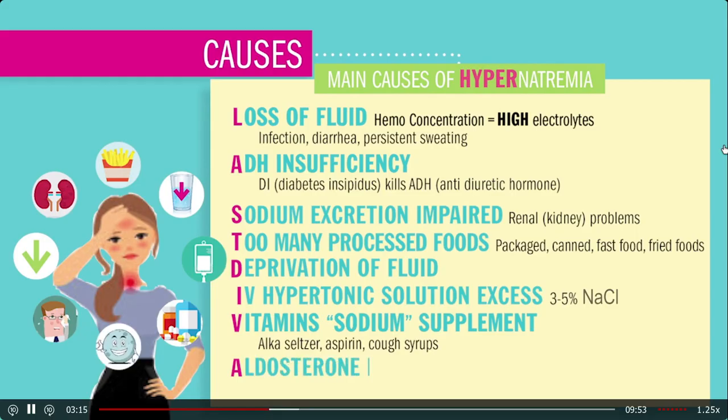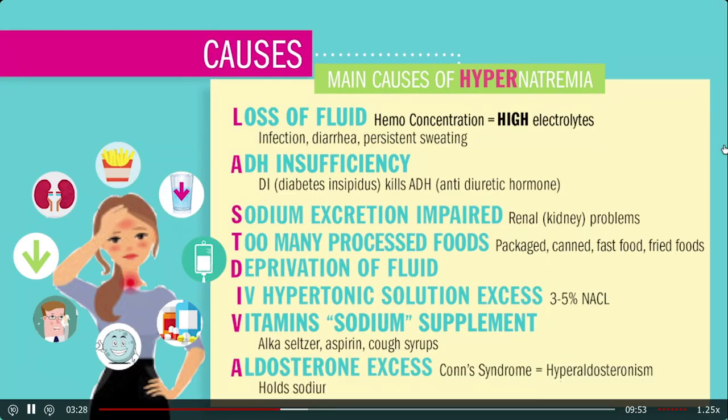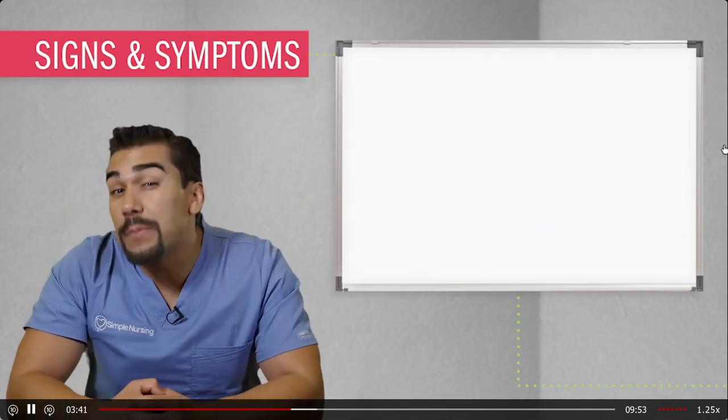A is for aldosterone excess, like Cushing's disease, which leads to hyperaldosteronism, and we call aldosterone the security guard bouncer in the kidneys, which holds sodium inside the body by blocking her at the kidney doors. So, our patients are going to retain all this water and they'll look big and round, like big moon faces with Cushing's disease. So what's going on in hypernatremia?